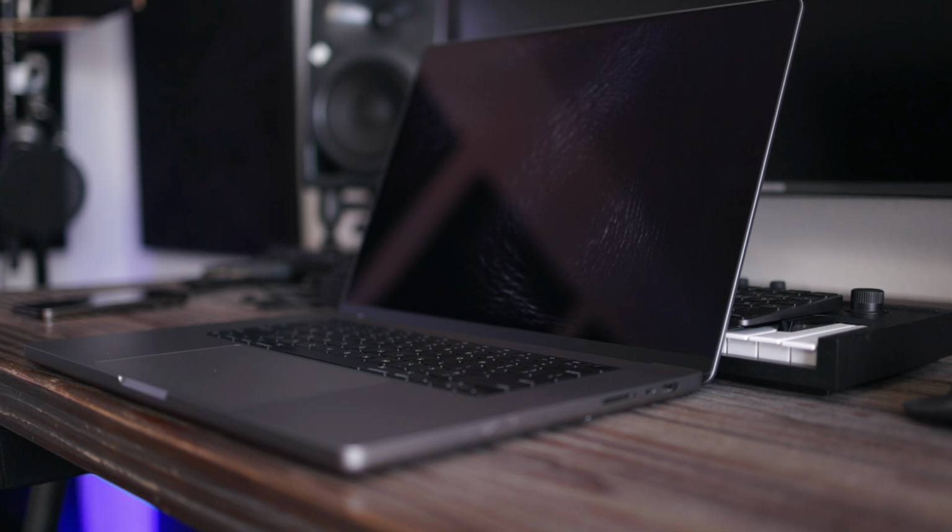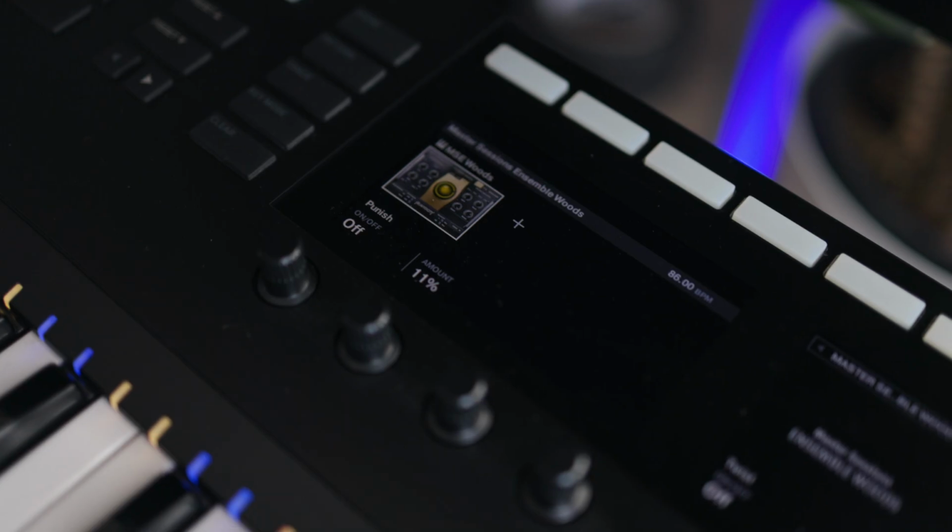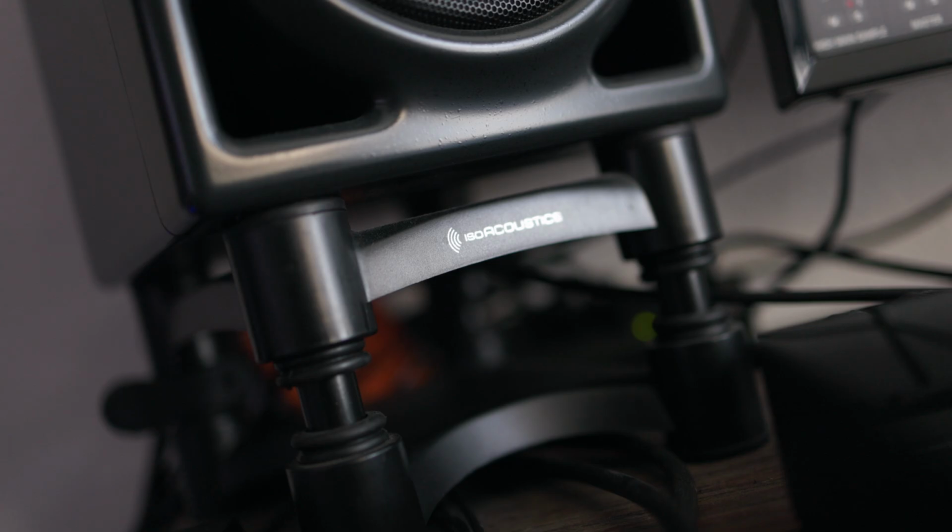Today we are talking about what's in my music studio for 2022. This is the space that I work in on a day-to-day basis, whether it's making music with my co-writer, doing stuff for Native Instruments, doing film and product videos. So I wanted to let everyone have a little behind the scenes look at what I have going on here in my space. So let's talk about gear and gear and gear and gear and more gear.